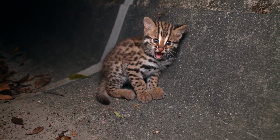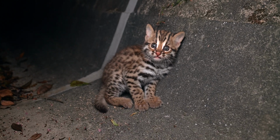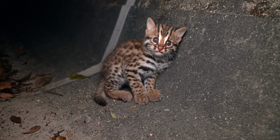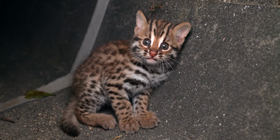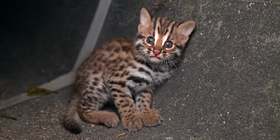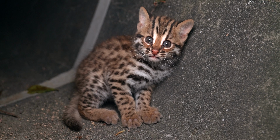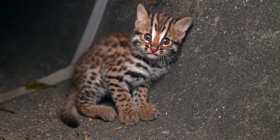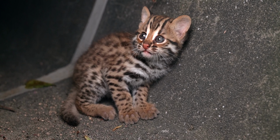But these are incredibly elusive animals. They are very difficult to photograph because you'll normally just get a fleeting glimpse of them at night. So to be able to get a view on this one, despite the circumstances being a bit trying, is actually pretty amazing. So I don't want to take too much time with the video because it's obviously quite scared.